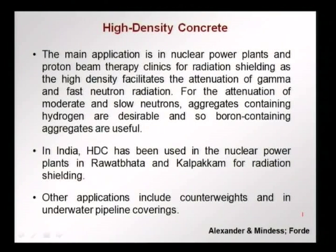Main application of high density concrete is in nuclear power plants and proton beam therapy clinics for radiation shielding, as the high density of these concretes facilitates the attenuation of gamma and fast neutron radiation. So, this cuts out this type of radiation. When you have moderate or slow neutrons and these have to be attenuated, aggregates containing hydrogen are more desirable, and so boron containing aggregates are useful. In India, HDC has been used in nuclear power plants like in Rawatbhata and Kalpakkam for radiation shielding.